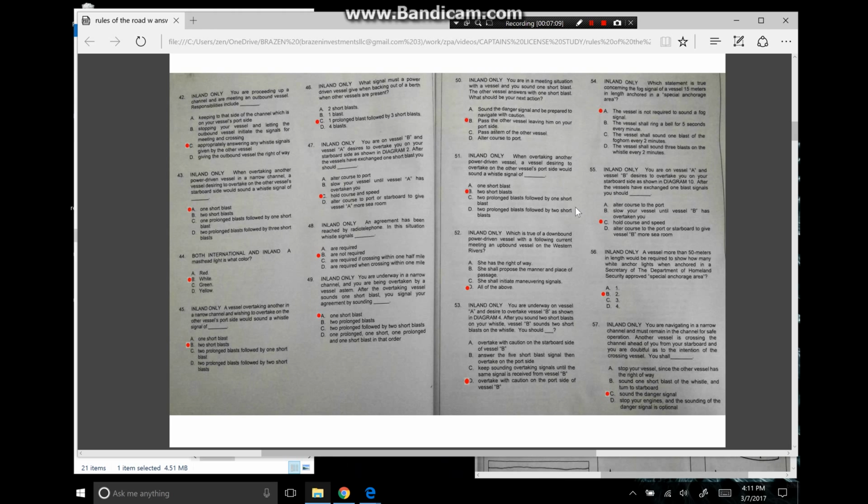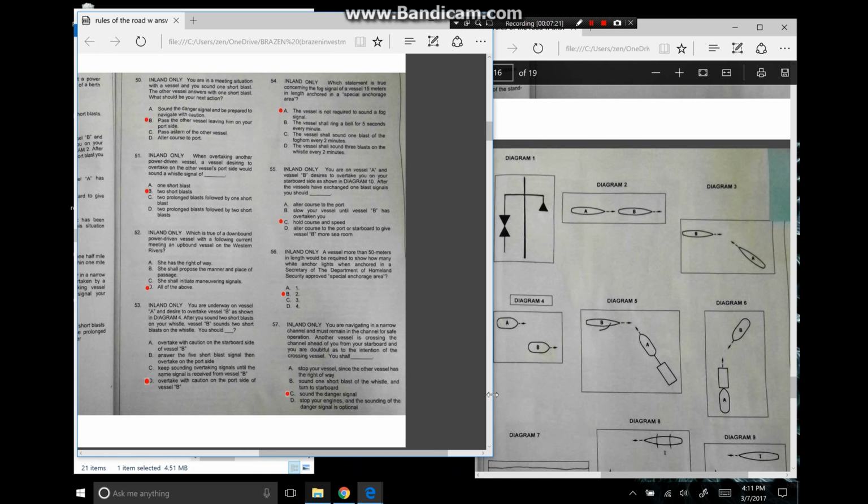Okay, number 47, inland only. You are on vessel B, and vessel A desires to overtake you on your starboard side as shown in diagram 2. Let's see what diagram 2 looks like.